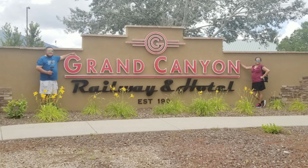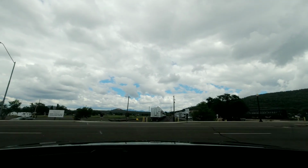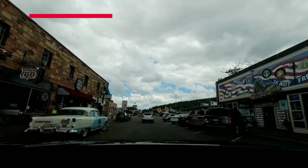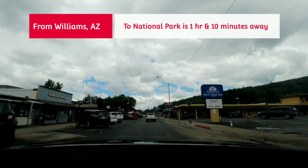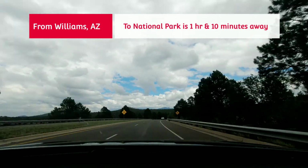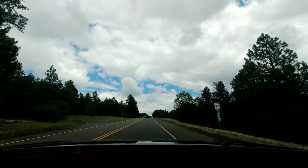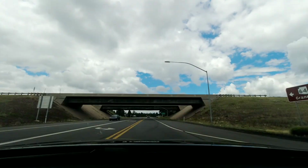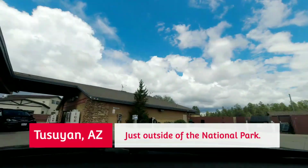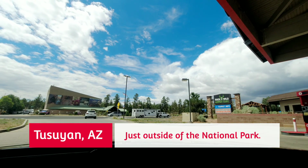Established in 1876, Williams became the gateway to the Grand Canyon in 1919 when the Grand Canyon National Park had been established and the Santa Fe Railroad stretched from Williams to the South Rim. However, due to the invention of the automobile, rail service to the Grand Canyon ceased in 1968, but thankfully was later revived and restored as the Grand Canyon Railway in 1989.